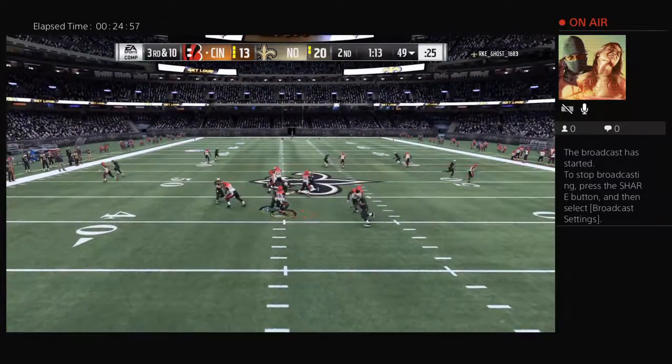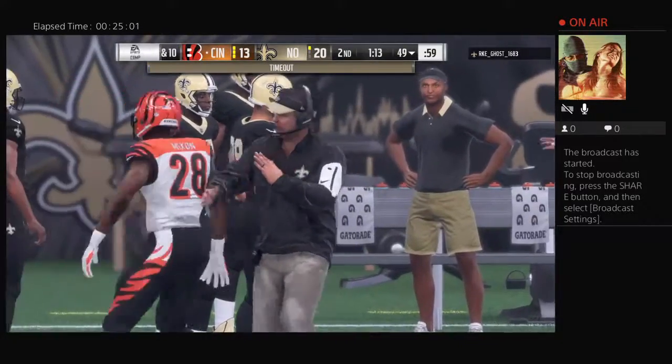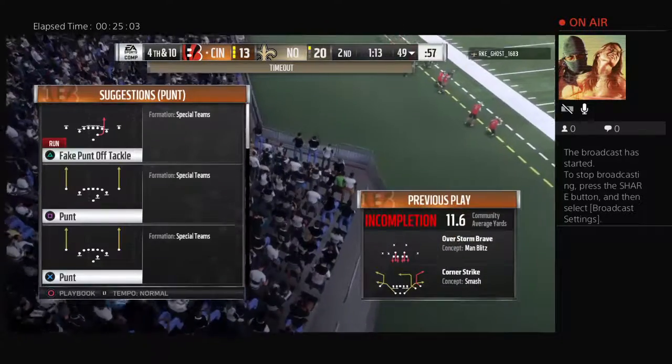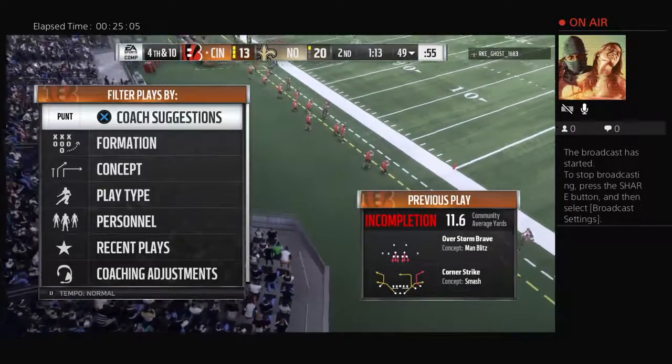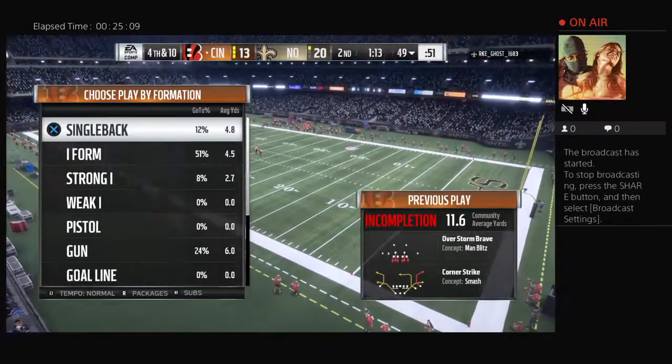Third down, a shot here for Dalton. Oh, the ball comes out on the hit, but they'll say it's incomplete. And the Saints signal for another timeout. So that means they're down to 1 remaining here as we head toward halftime.